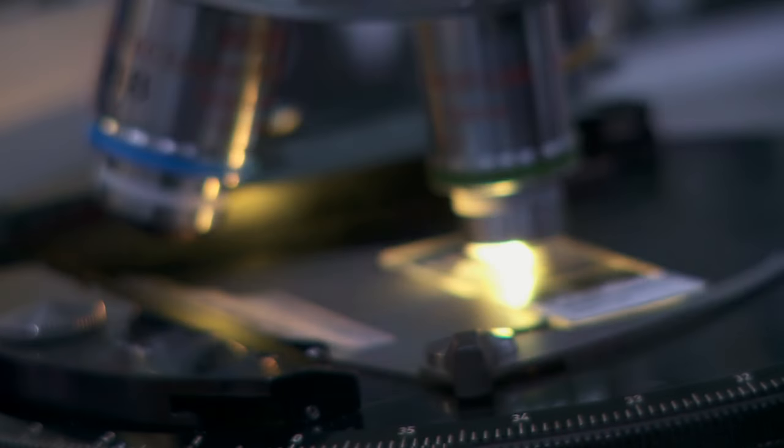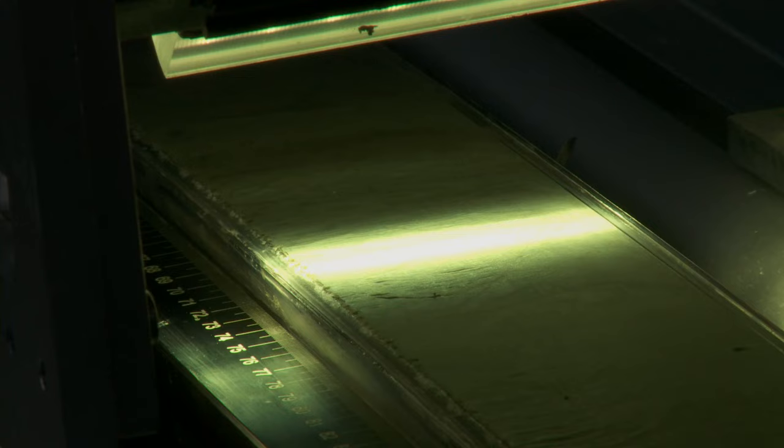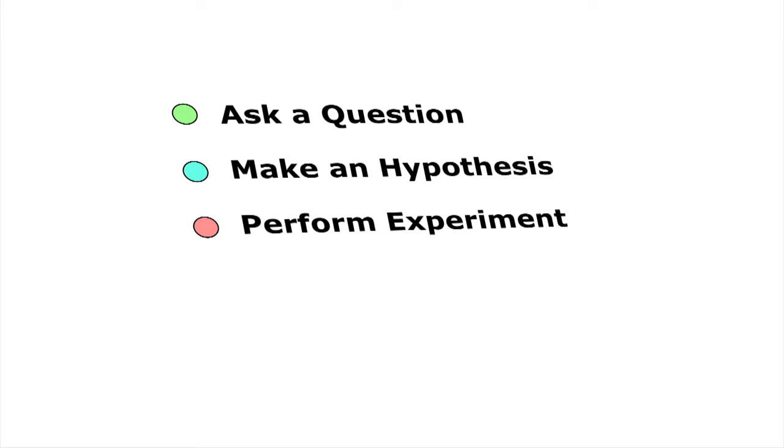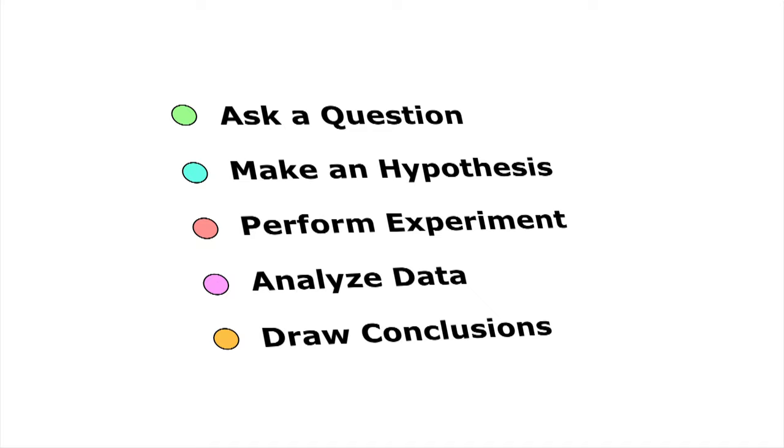Science, the art of learning about the natural world around us. It seems straightforward. You ask a question, you make a hypothesis about what you expect to find, then you perform an experiment to see if the hypothesis is correct, you analyze the data and determine if you were right. Simple, right? Well, not really.